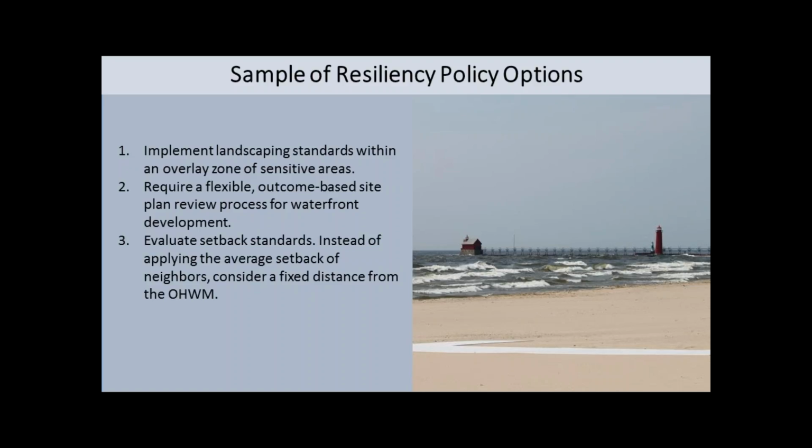And lastly, evaluating setback standards. So instead of applying what might be the average, where if you're developing a new waterfront home, you get to have the average setback of your neighbors be your distance from the lake, consider using a fixed setback from the ordinary high water mark so that over time, as properties redevelop, homes aren't inching forward towards vital coastal habitat.